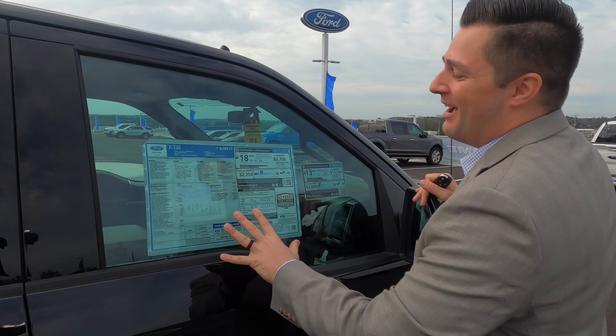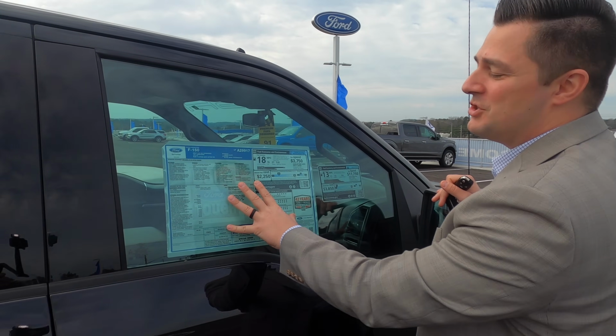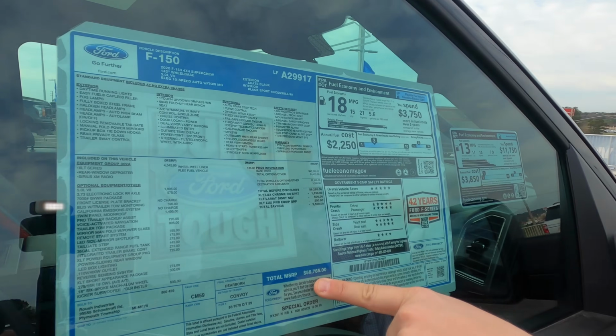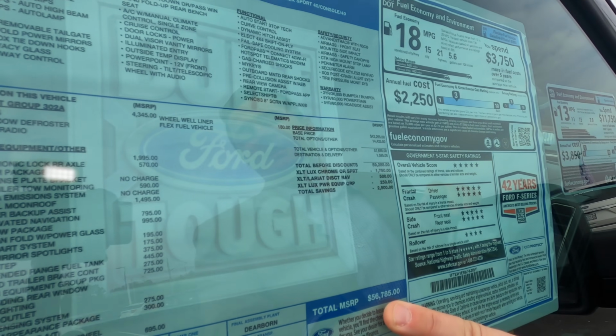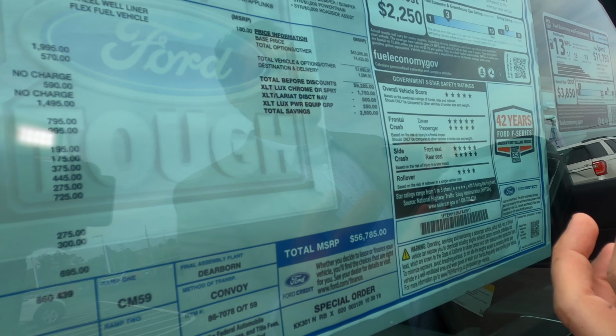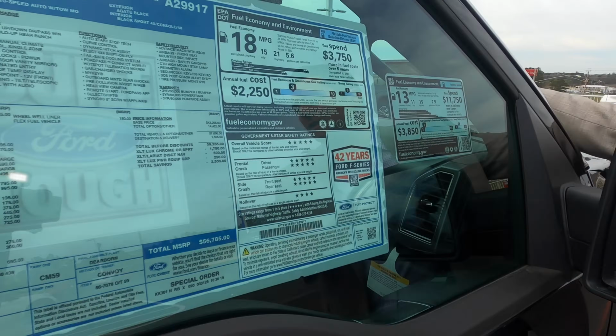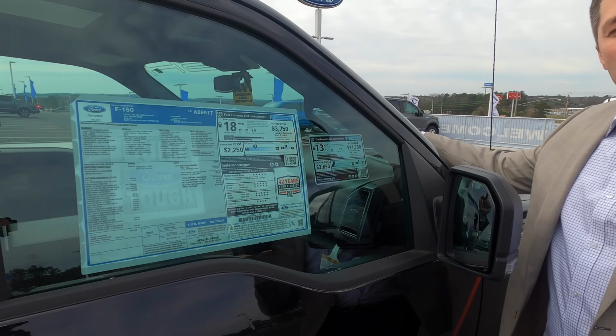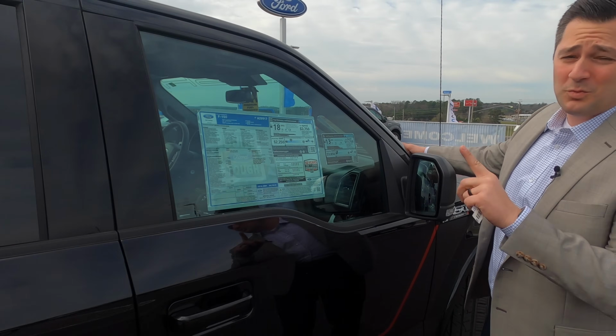But anyways, one of the biggest confusions ever that you're gonna get on a Roush F-150 is that, hey, wow, look at that. It's only $56,000. That's a great deal. That's not the price. This is the price of the chassis before Ford Motor Company got a hold of it. I'm not going to show you right now, but I'm going to show you before the end of the video what the actual Roush window sticker shows. So we'll come back to that in a second.